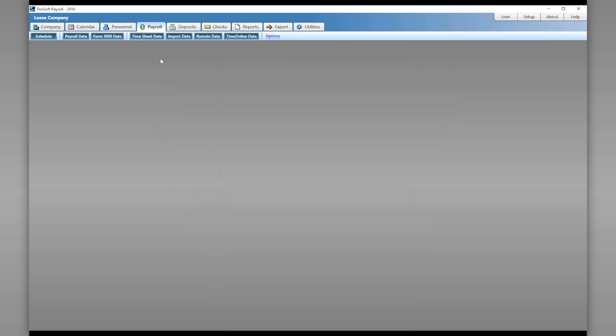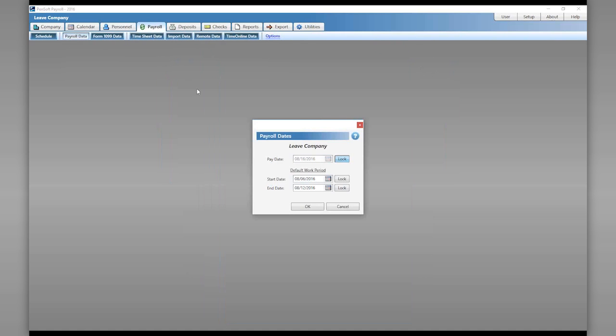You can also have payroll data imported. Pensoft works with several time and attendance softwares, so if you are using an online system to clock in or a time clock, that system can create a file, and if it's according to Pensoft specifications, then you can import your payroll data instead of having to manually enter it. So let me show you the manual data entry screen.